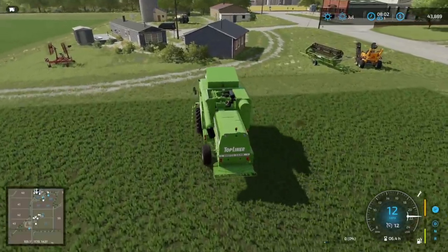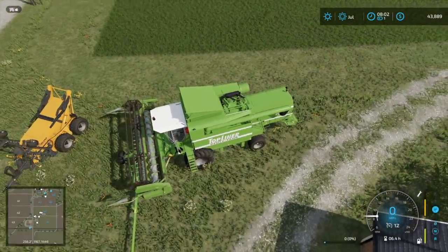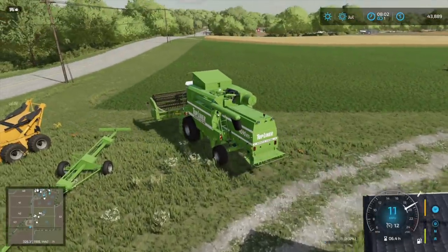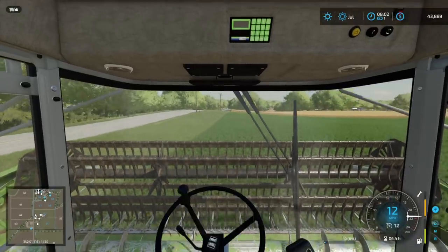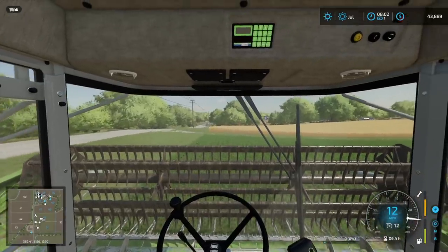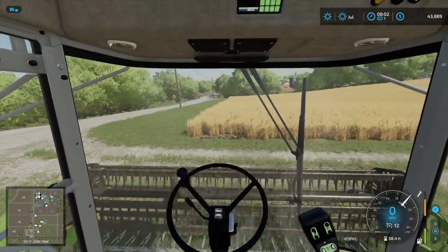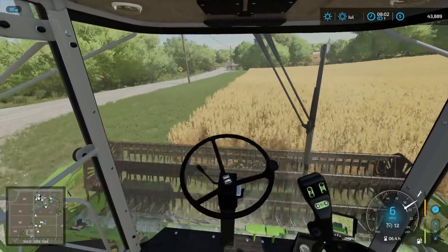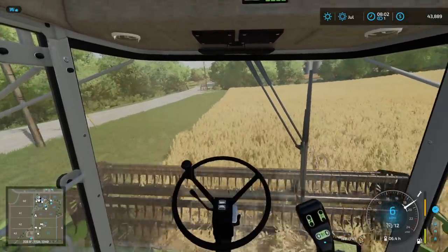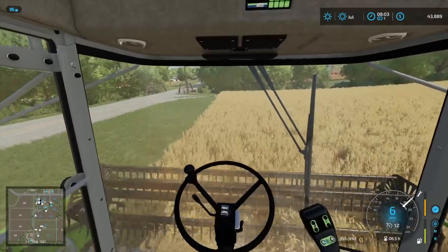So we're going to just pull up here. We're going to grab the header off the trailer here. Got our grass field growing here. We're going to let that grow for a few months. All right, so let's go ahead and start this. And I'm gonna do the headland here.